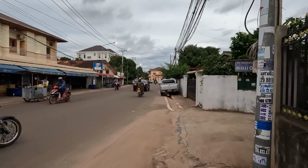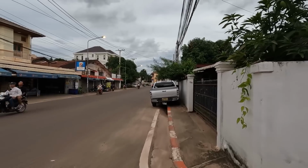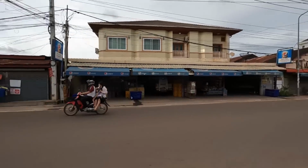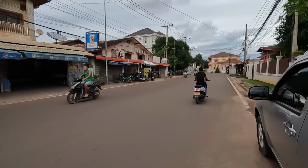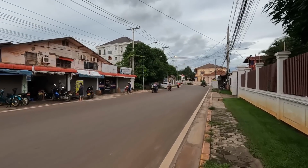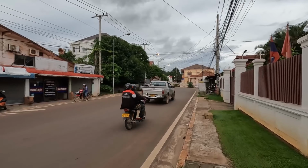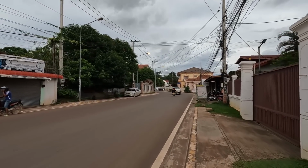So as you can see, there's not much of footpaths along here to walk. You'll have to be careful walking along a lot of roads in Vientiane actually. But no doubt you will notice a big difference between the streets here and when we're driving around the streets back home in Oz.